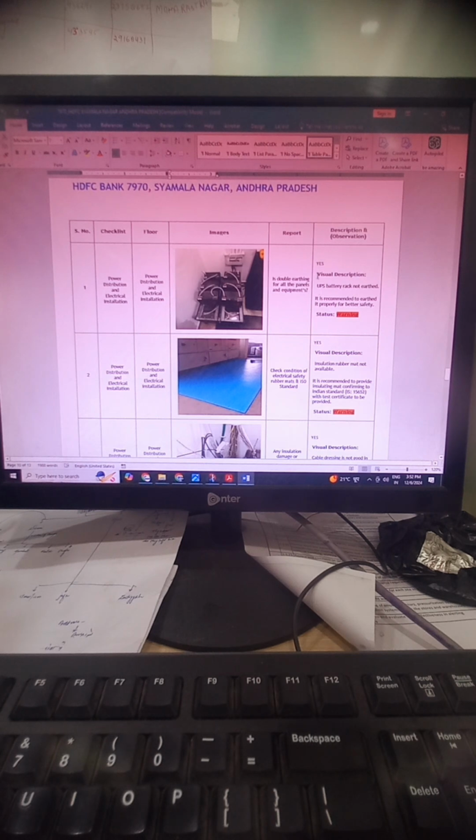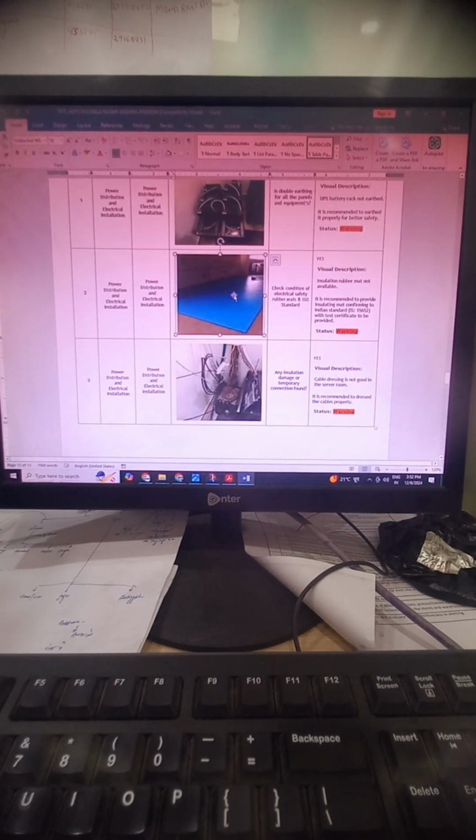Battery rack, that is fine. This is the problem. This LT panel does not belong to this HDFC Shamla site. Where does this image come from? This image does not belong to this site. So what should you do? When you mention that insulation double element is not available, you need to post the image of the LT panel which belongs to this site.